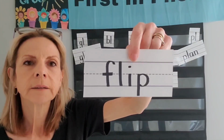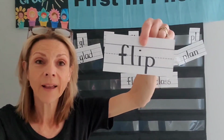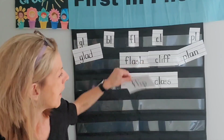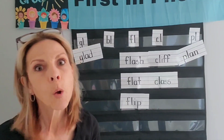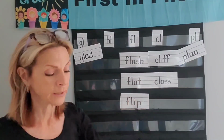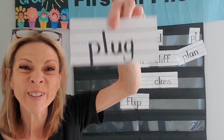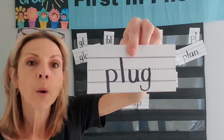Fl. Did you say flip? Flip is a turn. Good job. Ooh, got a lot of blends in short vowels with fl. Flash, flat, flip. Here's a great one because we can use short U. We don't get to use that too often in our lesson. Blends.